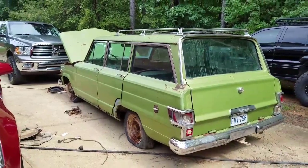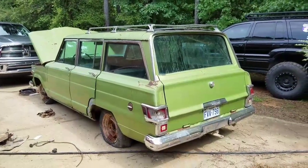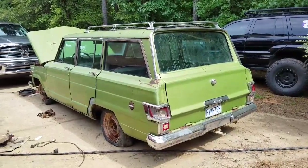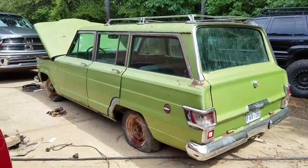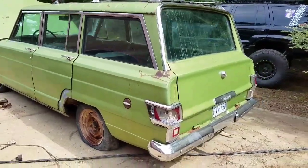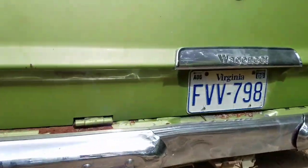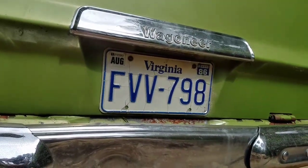So I picked this thing up online at an auction. My first bid was like 50 bucks, and eventually it rose to 231, where I was the max bidder. I set my max bid at 250. It was up in Virginia, and the tag on it says that it was last registered in Virginia in 1986. You can see right there.